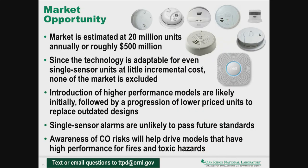So here's a market opportunity that we see for trying to get this technology out into homes. We estimate the market about 20 million units annually, or maybe about $500 million. And since the technology is adaptable for even single sensor units that are very common nowadays, we can embed this intelligence with little incremental cost.